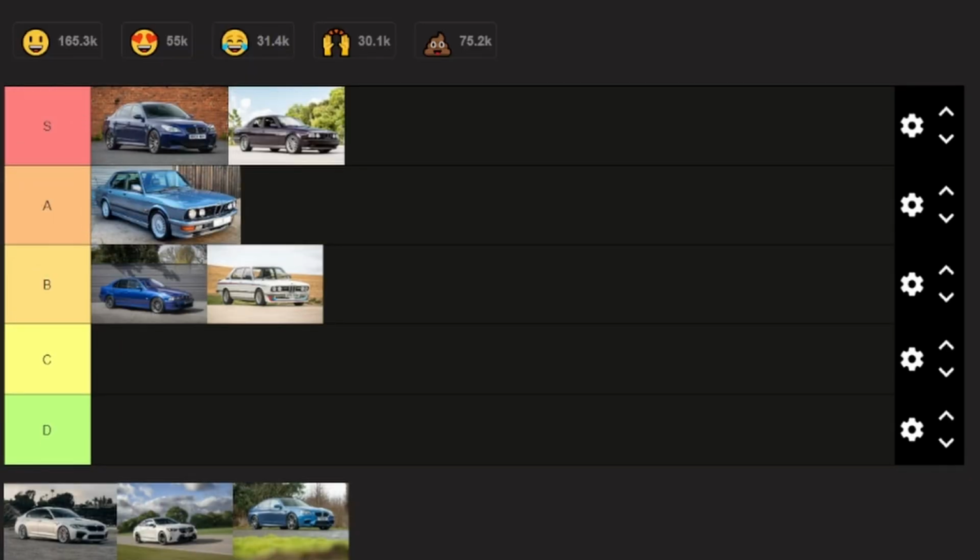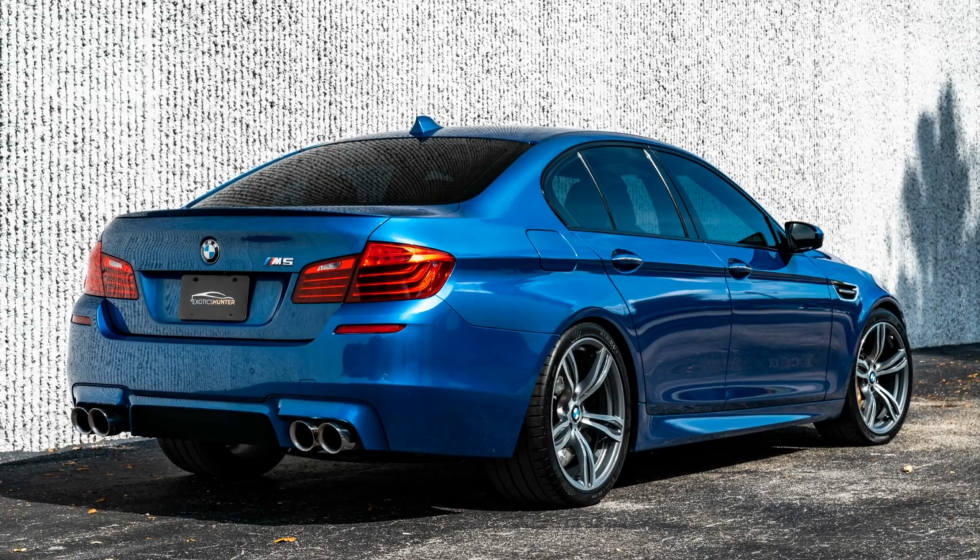But yeah, the E60, I think this is just as good as an M5 can get, and this is probably about where it peaked. I'm not saying the next generation is bad, but this is where BMW M5s peaked, in my opinion as a car lover, a motorsport lover. I just live for this. This is all I think about all the time. So this one is going straight into the S tier, and I put it in first, in front of the E34 M5.